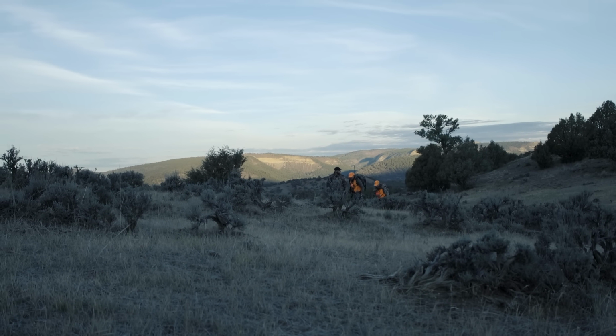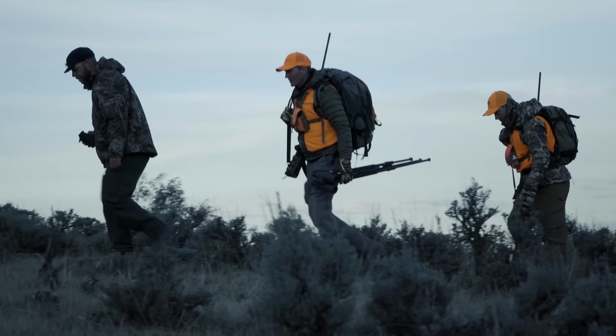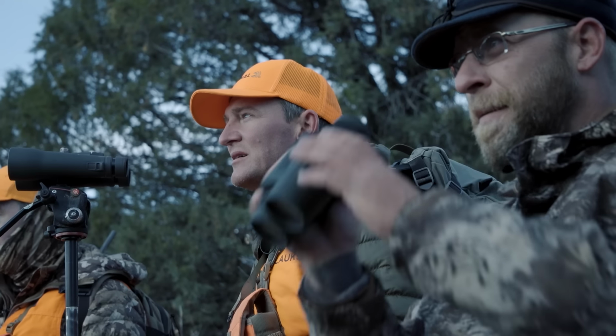A friend of Cody's, local Mike Ford, has hunted this area for years and has offered to help us on our hunt.